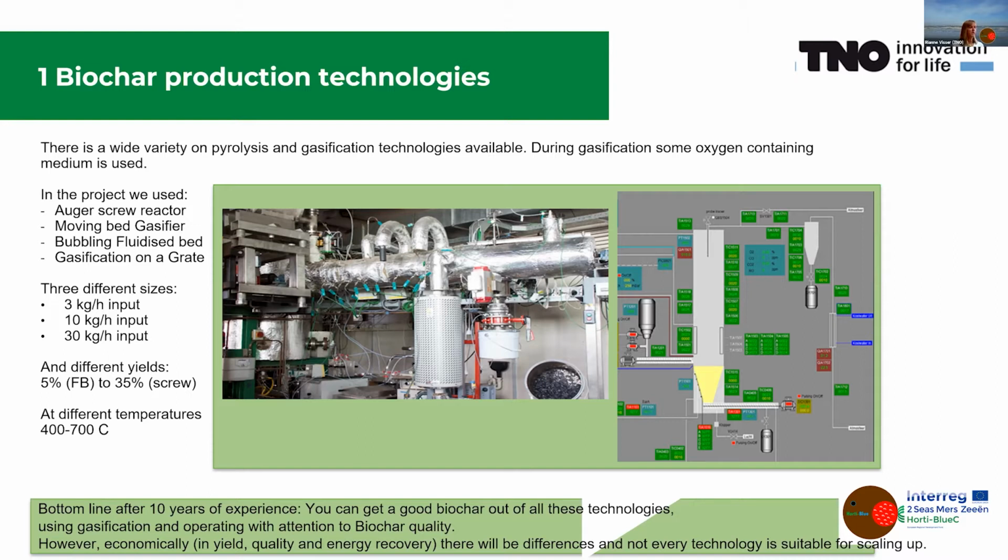We always use gasification because a little bit of oxygen will give you a better biochar quality. And you have to pay attention that you will not allow chars to precipitate back on your products. Now, what does make the difference in these technologies? This is basically the economy. It's the yields, it's the quality, and it's the energy recovery. And there are major differences, which will also be an issue in the rest of this presentation.